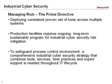Just as corporate IT organizations have tackled the risk issues by deploying a consistent, proven set of tools across multiple systems, individuals in a control systems environment must adopt a similar approach. Production facilities need to understand that industrial cybersecurity risk mitigation requires an ongoing, long-term, and sustainable program, not a project that has a defined completion date.